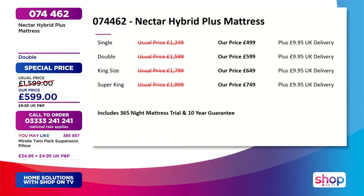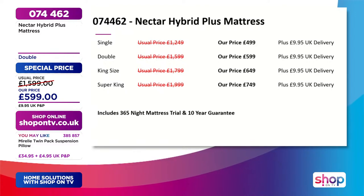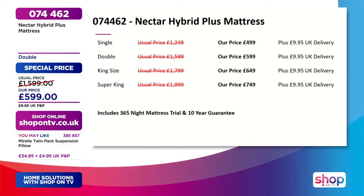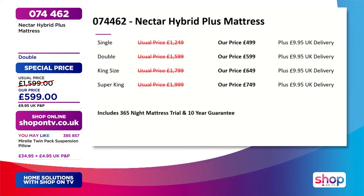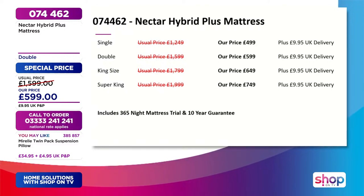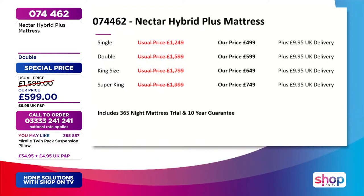And if they're five, they're going to be 15 by the time the guarantees run out, but then it goes into the forever warranty. But remember, you can trial it for a whole year. The double, you're saving £1,000. £599 is your price tonight, when normally the usual price is £1,599. So incredible saving there. And then the king size is only £50 more than the double.